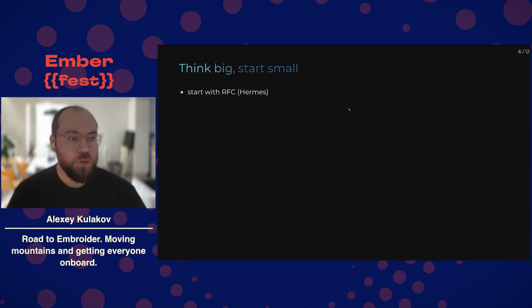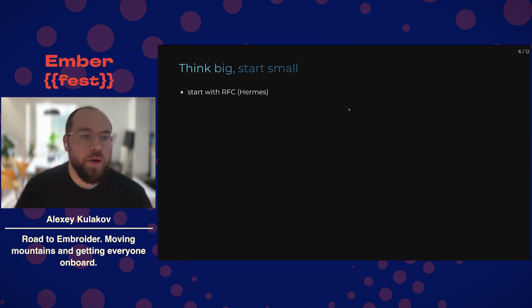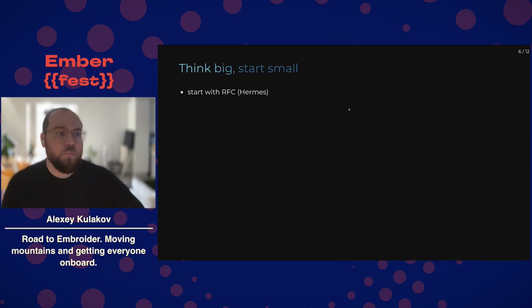So yeah, RFCs are a big thing. Get it out, get some thoughts from people. If you have an idea you want to move forward with, propose first and see what people say. Make it known to people. So RFC is the first step, and then Slack: ask questions and see if there are any other initiatives going on.